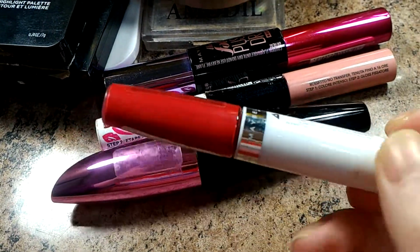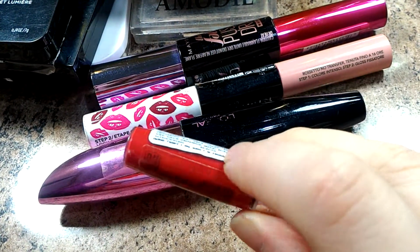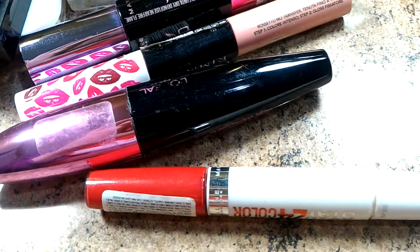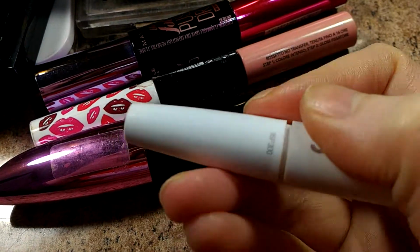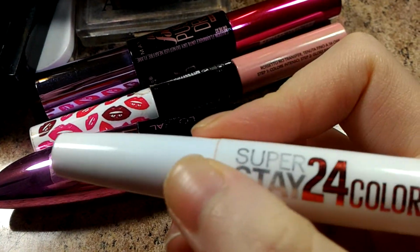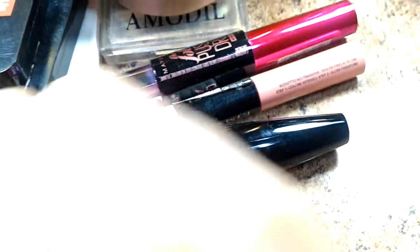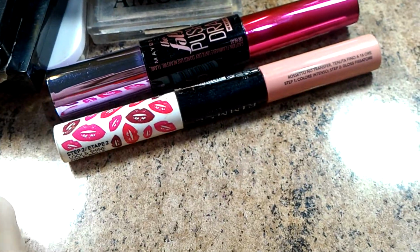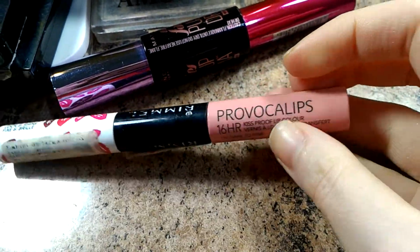I don't like the formula of this particular shade. The formula of these lipsticks is very nice. This shade chips, and it's horrible how it chips. There is a photo on my Instagram that shows you how it looks a couple of hours in. I consider that this component here is a little amount of product for the amount of liquid lipstick that it brings. This product, because I cannot measure it and I have had it for a long time, will be gone as well. I don't want it in my collection. I don't like the formula.